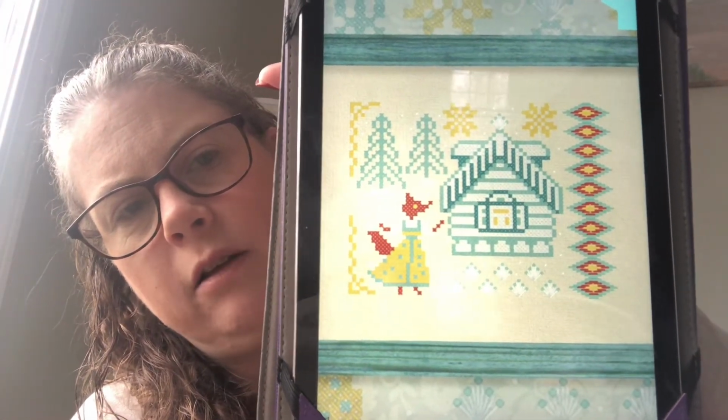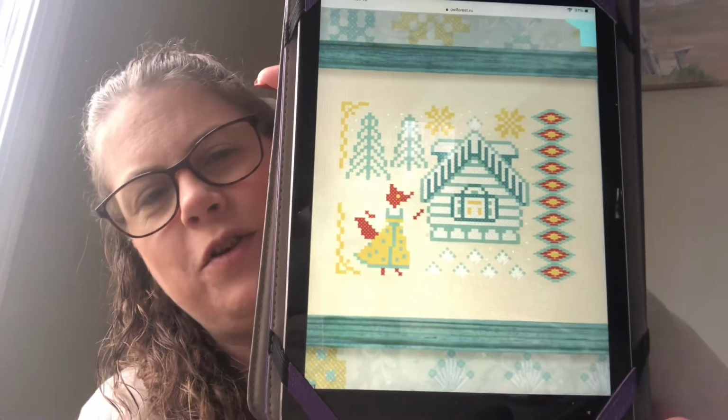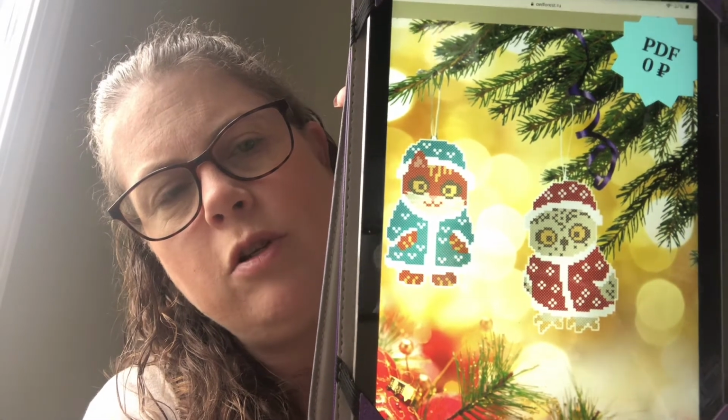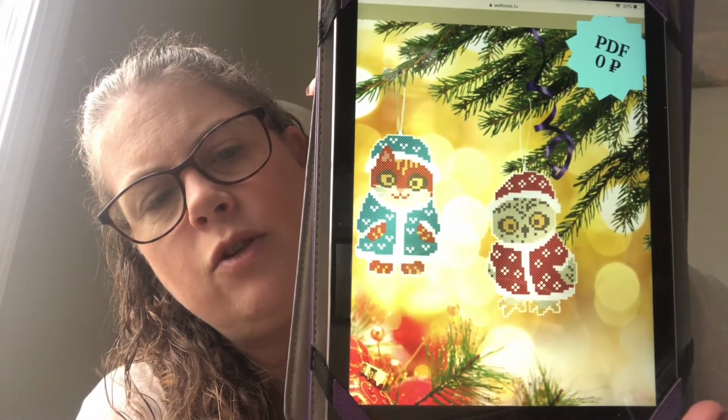This is free. I did not print this one, but it's coming after the first of the year, probably. And then I also, oh no, I printed this one because I wanted to do these. Cats and Owls. These are some Christmas decorations. I did print these because I do plan on making these because they're so cute for the Christmas tree. So I did print those.